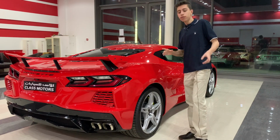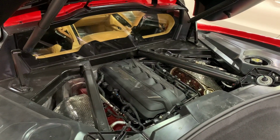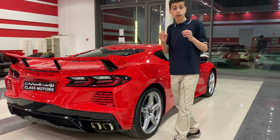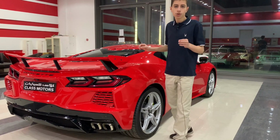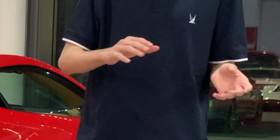And you also have the engine back. Yes, this is a rear mid-mounted engine, which again helps it resemble supercars, not only in styling, but also in driving dynamics, in which this helps with weight distribution, making the car handle better through corners.